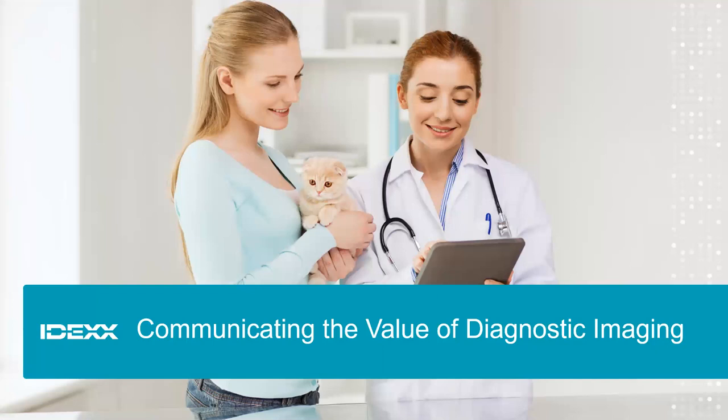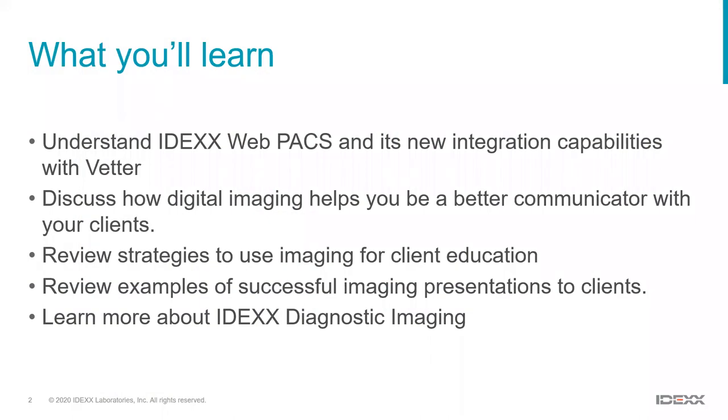So the topic of today's discussion is communicating the value of diagnostic imaging, and a little bit more specifically with IDEXX Web PACS and its new integration capabilities with the Better Practice Management software platform. So today we'll spend time talking about five key topics. First, we'll start and anchor the discussion with an understanding of IDEXX Web PACS and the new integration capabilities that we've recently established with Better through a unique partnership.